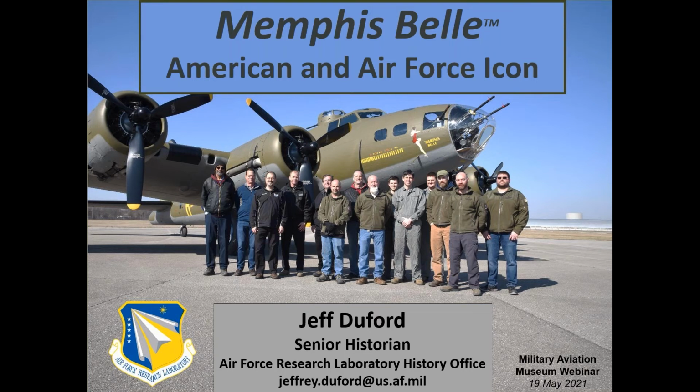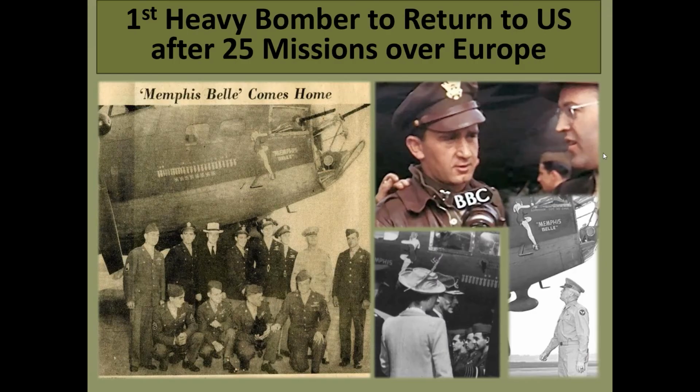And what we're looking at here on this first slide is the crew at the National Museum of the U.S. Air Force, mostly restoration. That's the team that restored the airplane. And I can't say enough about the talent and dedication of that group. The Memphis Belle was known for many decades as the first heavy bomber to finish 25 missions. And of course, that's probably the biggest myth about the Memphis Belle. Of course, we know today that it was not, and I'll talk about that a little bit later. But it has to be qualified, and the qualifier for that is that the Memphis Belle was the first heavy bomber to fly 25 missions over Europe and return home.